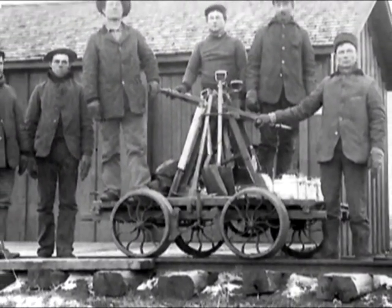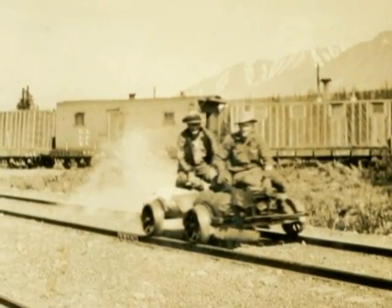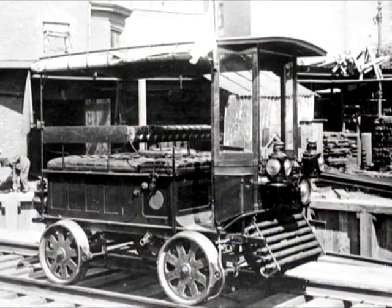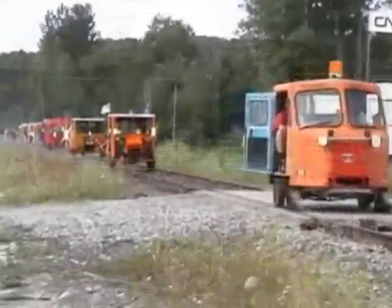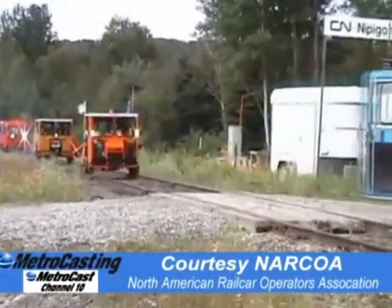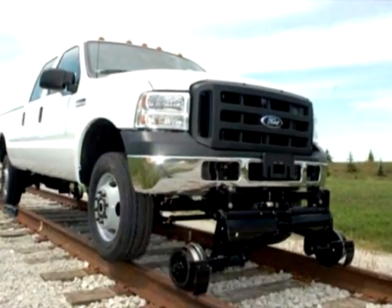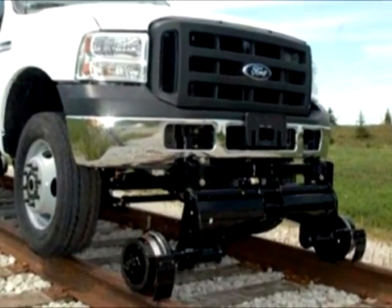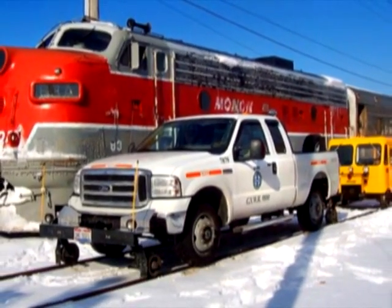Early on, hand cars were used. And then around the turn of the century, motorized rail cars, more commonly referred to as motor cars or even more commonly known as speeders, were introduced. They were a common sight along the rails of this country until recent years when utility trucks, fitted with rail wheels, known as high rails, became the standard method of maintenance procedures.